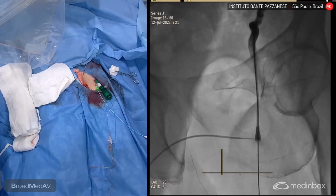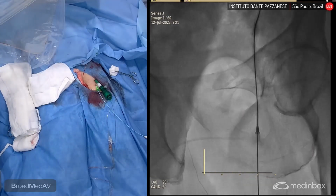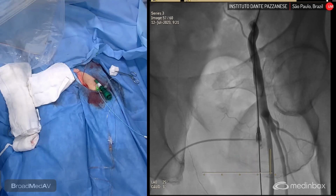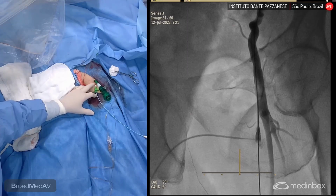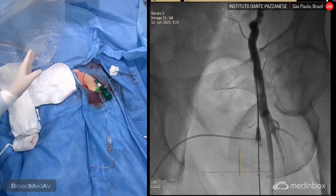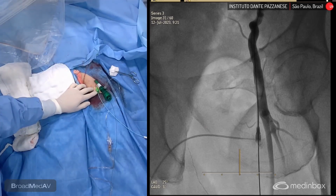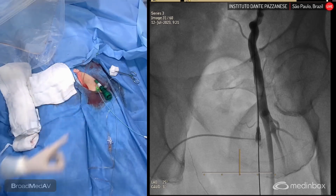This is the first angio that we got, just to demonstrate that we punctured at the common femoral artery. And then we already placed one ProGlide just for hemostasis at the end of the procedure. And then after that, we got the second access here, just 1 to 2 centimeters below the first puncture. And we think that this secondary access has some advantages because of the tortuosity of the vessel. So we can use this access to aid the large bore sheath placement using a buddy wire technique.